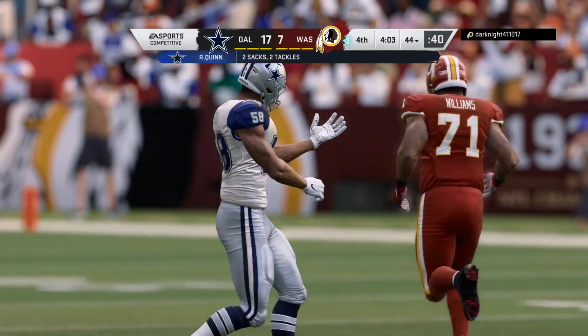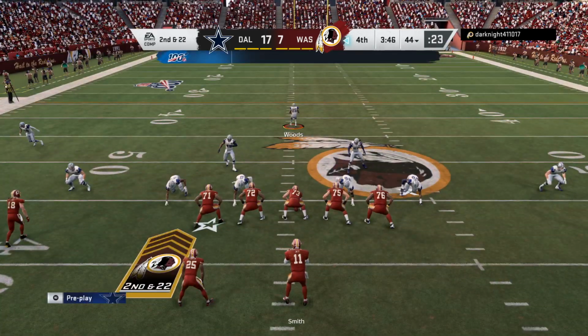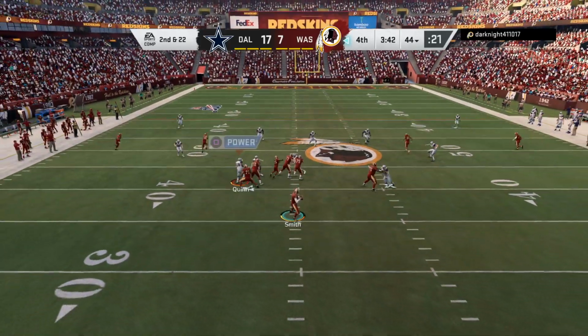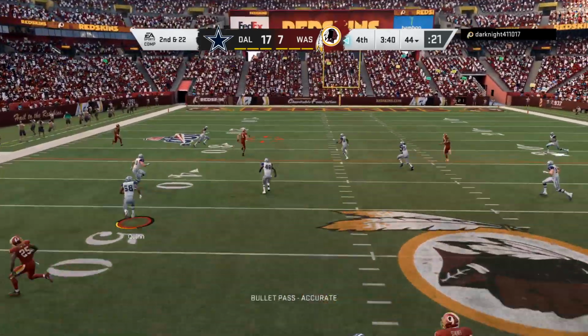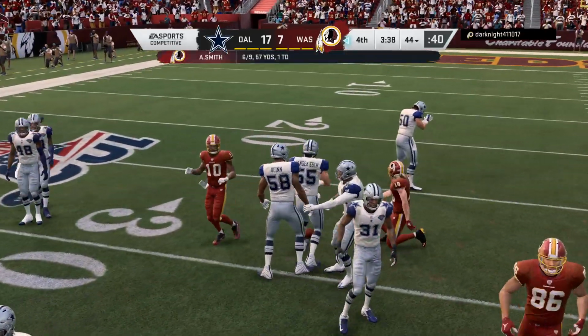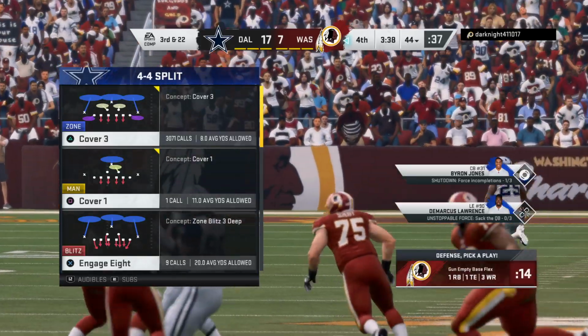And he's going to go down. They sack him back at the 42. Robert Quinn picks up his second sack of the afternoon. To try again after the sack, Smith. And that'll be incomplete. Good protection that time, and they couldn't hook up on the long one.